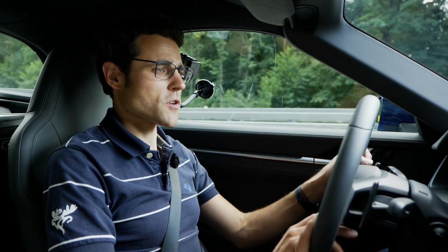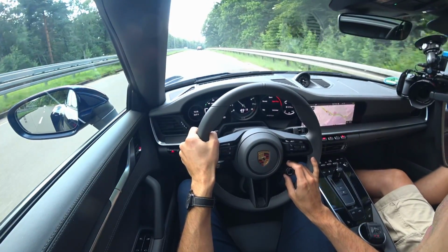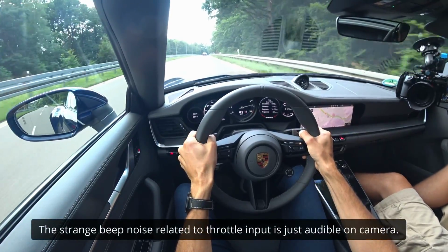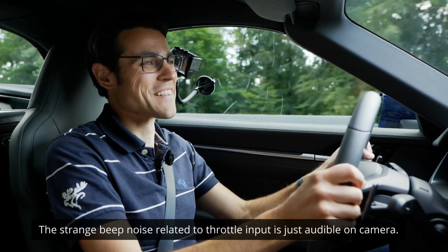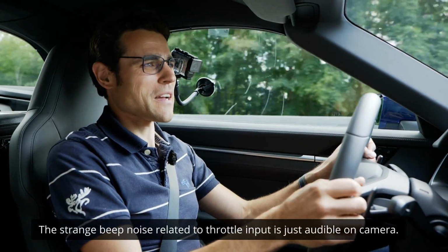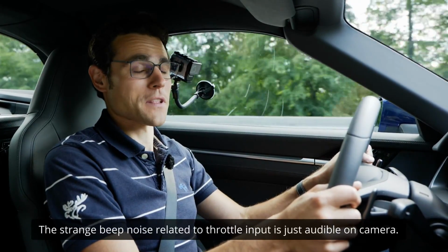And close top acceleration, let's put it to Sport Plus, hey, and then 50 kilometers an hour to 100, let's go. It wasn't even shifting. Yeah. Okay, you know, I really love the 718, and I would prefer it over the 911.